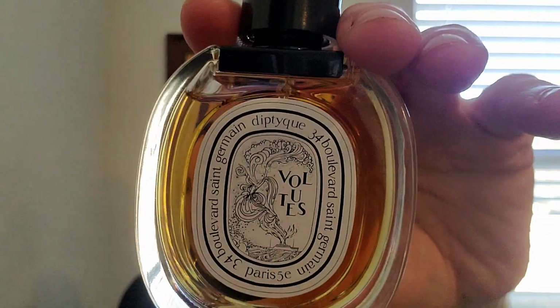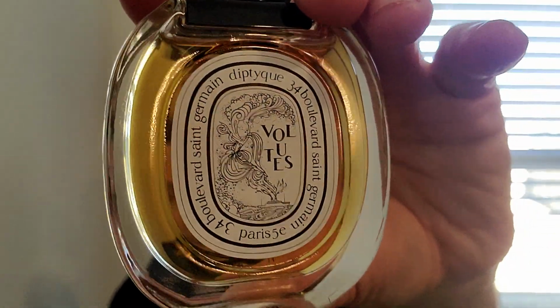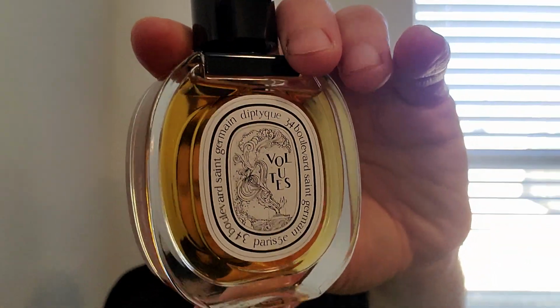If you don't know Volutes and you're a tobacco lover, this mixed with that beautiful iris note just really sets it off. So good. Love this fragrance. And I really like the house of Diptyque, by the way. Their compositions are not the most natural smelling, but very good. I really appreciate the quality.